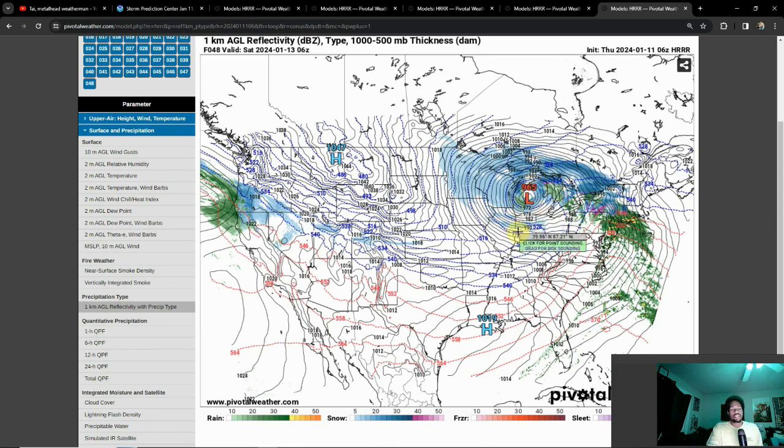But still, we need to be on the lookout for some heavy snow and maybe a little bit of ice here. And then on top of that, we also have been mentioning the lake effect threat. That could be there as well. And with this, I do have a little bit of curiosity as to whether or not these lakes will be warm and will increase the snowfall. In fact, I think it's very possible.